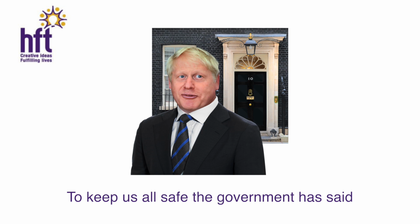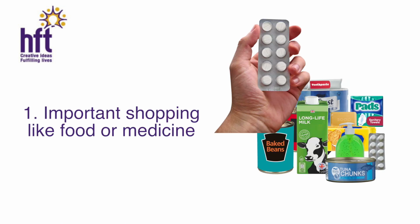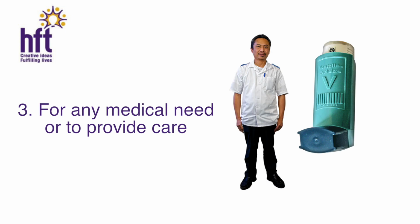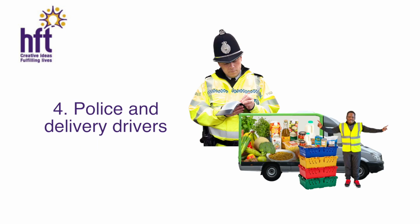To keep us all safe, the government has said we are only allowed to leave our homes for 4 reasons. 1. Important shopping like food or medicine. 2. To exercise once a day. 3. For any medical need or to provide care. And 4. To do essential work. This is for people like doctors, nurses, police and delivery drivers.